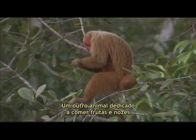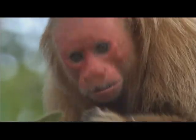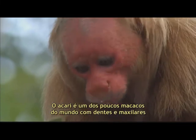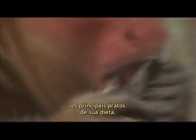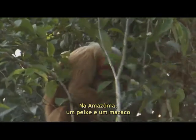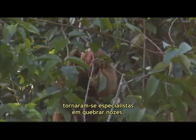Another dedicated fruit and nut eater lives high up in swamp forest trees. Wakari is one of the few monkeys in the world with teeth and jaws strong enough to crack nuts and seeds. They form most of its diet. In Amazonia, a fish and a monkey have both become specialized to gain the riches of the nut harvest.